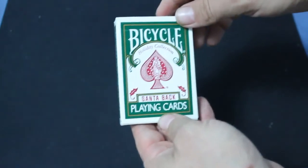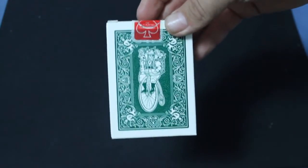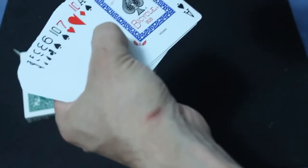Number 22, Santa back. This would probably be higher on the list if it did not have a one-way back design. And if it was a little bit less expensive. It was pretty expensive for the set. And other than that, it's a fairly standard deck of cards. Except for the Ace of Spades is a little bit different, and Santa on the Jokers. Or at least the one. No, actually both of them. That's pretty cool. Everything else is standard. Also comes in red. Same with some of the other ones you'll see.